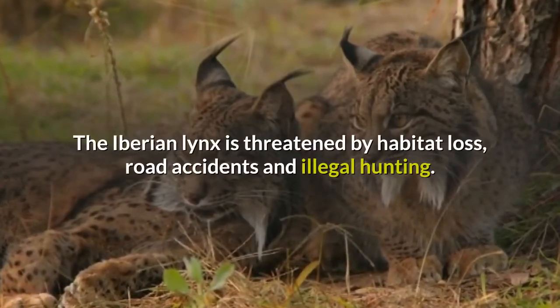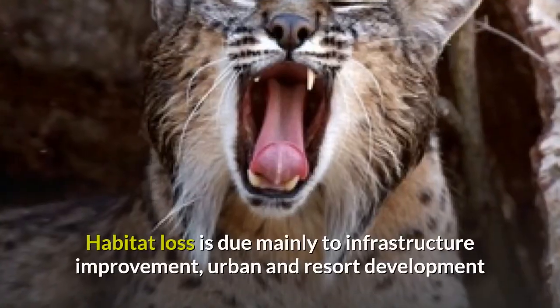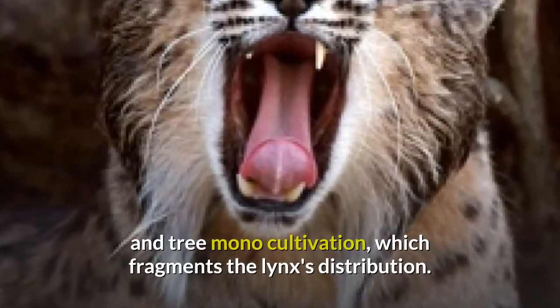The Iberian lynx is threatened by habitat loss, road accidents and illegal hunting. Habitat loss is due mainly to infrastructure improvement, urban and resort development and tree monocultivation, which fragments the lynx's distribution.